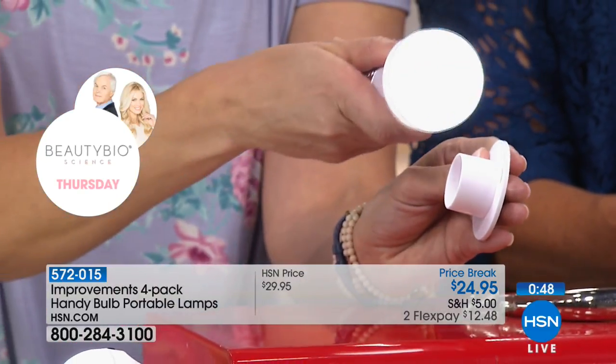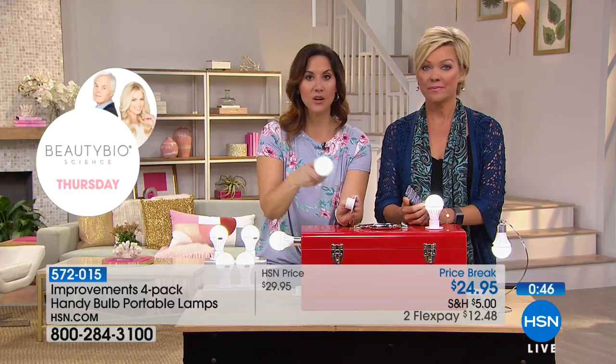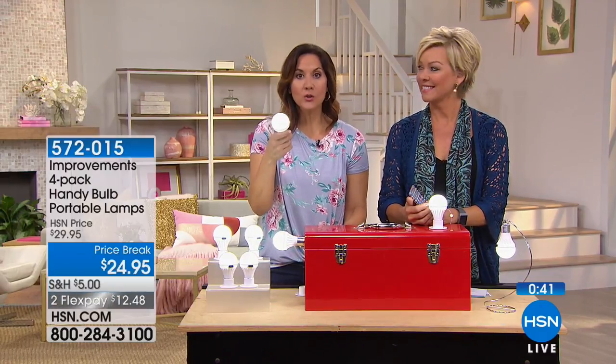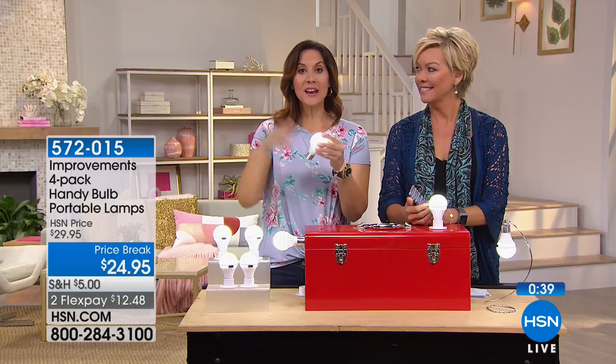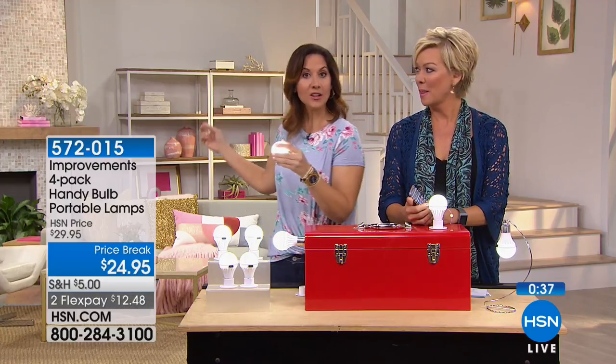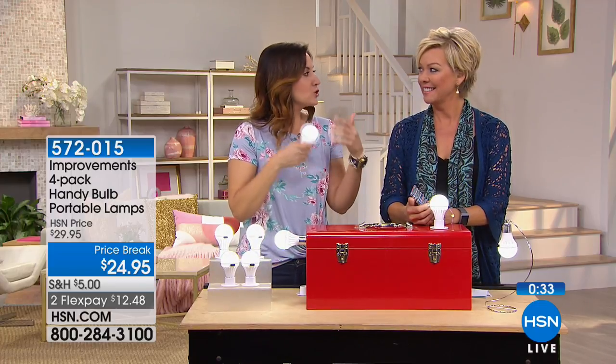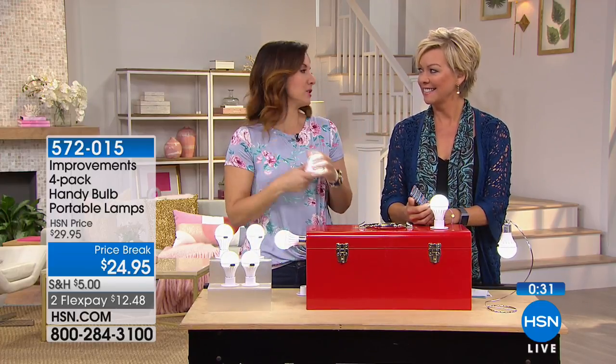You can take it wherever you want. You want to go take the dog for a walk. Yeah. You want to go get the mail late at night. You want to go check what's in the car. It's perfect also. You get four, remember, four. So you could have one in the dark closet, one in the car for any emergencies. Then you can keep one for camping. There's just so many different uses, and I love that you get a four-pack.